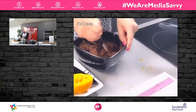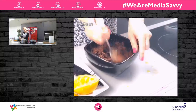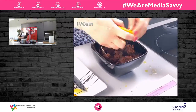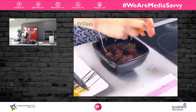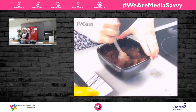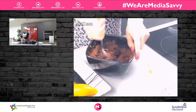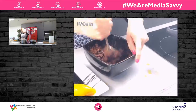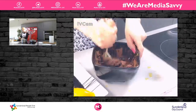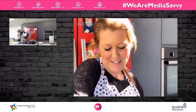More where I need it, because you want it at a consistency where it's easy to pick up a little bit, roll into a bowl and leave it a sec. But it is a messy operation, it really is. Too much cocoa powder in it. It's because I want leftovers again. I want some for later.